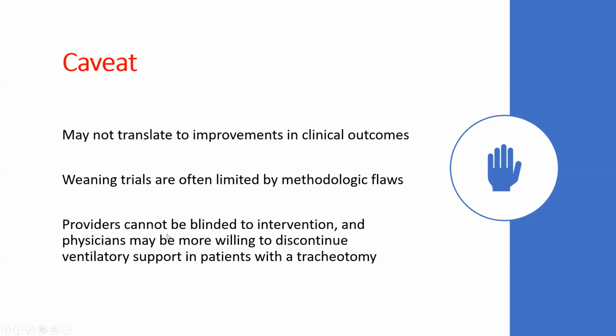And finally, these providers aren't blinded to the intervention, so they know who is on a tracheostomy and who isn't. And they're more likely to discontinue ventilatory support in patients with a tracheostomy because liberation is as simple as disconnection, and application of an invasive ventilator is as simple as just attaching the tube. Whereas with an ET tube, as you'd imagine, it's not the same.